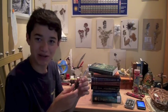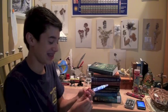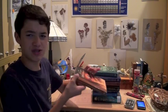And right here I have my own little Riptide. I uncap my pen, and I click it, and I don't exactly have a celestial bronze sword, but a really cool pen. And then Book 2, The Sea of Monsters.